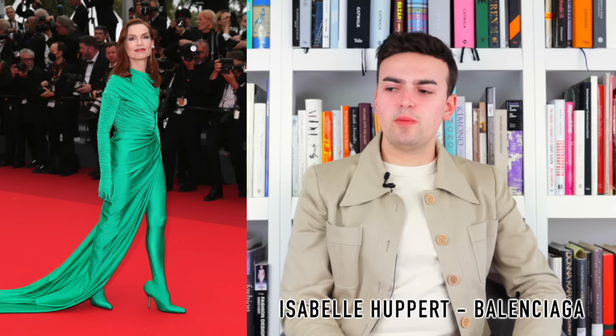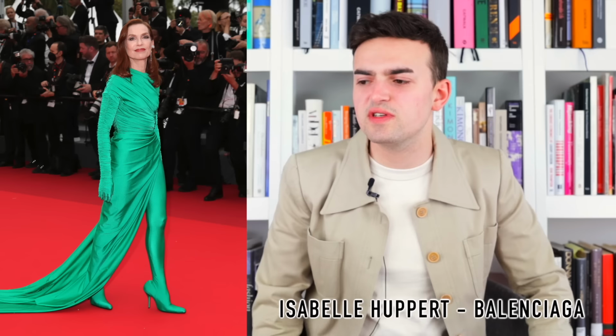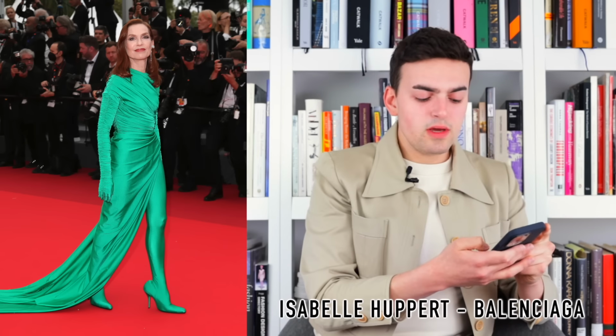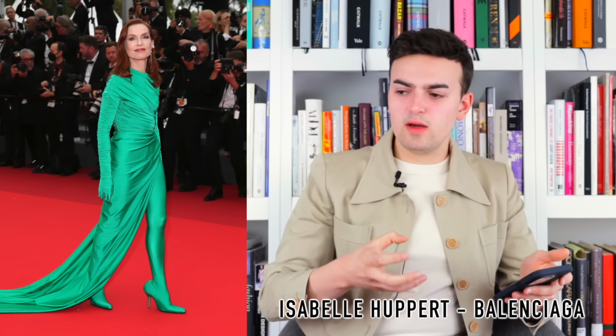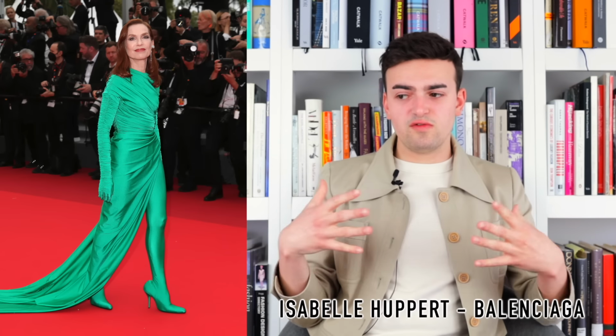Next up, we have Isabelle Huppert, and she is wearing Balenciaga. I can't tell if this is custom or if this is from a collection of seasons past. I looked at some of the most recent Balenciaga collections, and in my opinion, it looks like it's sort of referencing looks from fall 2020, which had this very, very draped and gathered and texturized sort of dress that is very much so fitted.